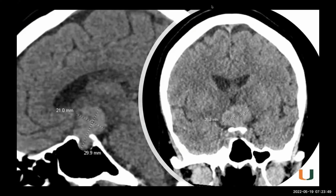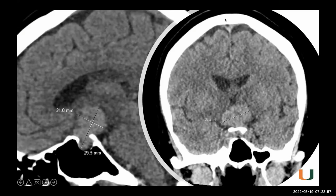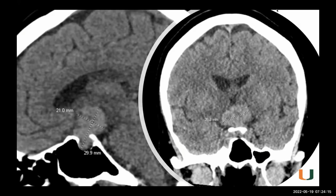Hey, buddy. All right. This patient's in the ER. What are you seeing here on the CT scan? I'm seeing a brain mass lesion, maybe slightly hyperdense compared to brain. It seems to be both sellar and suprasellar, extending relatively laterally as well, near the hypothalamus.